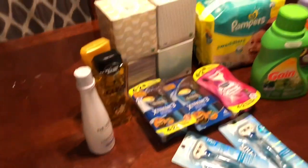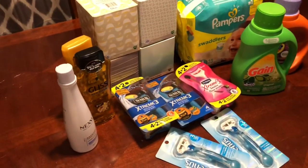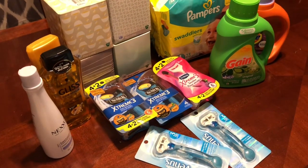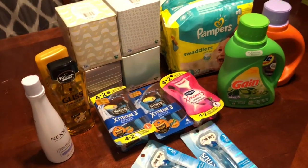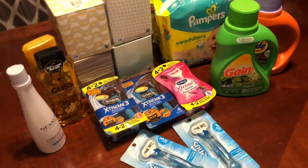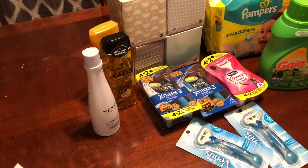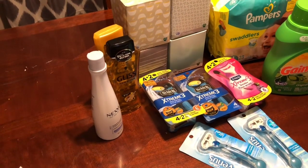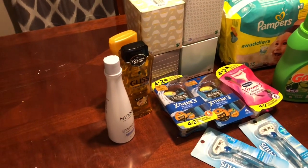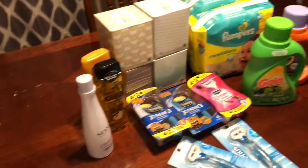So out of pocket total last night, I spent $23.12. The majority of that was tax. Like my second transaction, my subtotal was only 43 cents, but I paid $3.89 in tax. So out of pocket total, $23.12. I spent $39 in extra care bucks to get it that low, in addition to my coupons. I left the store with $10 in extra care bucks.